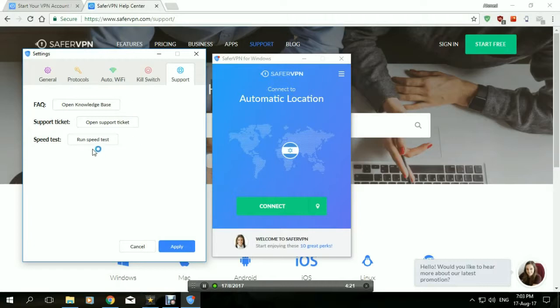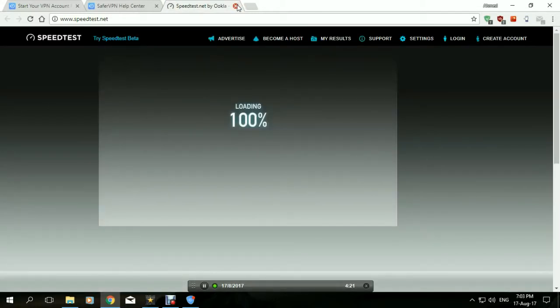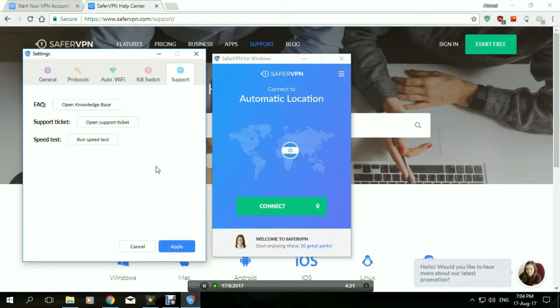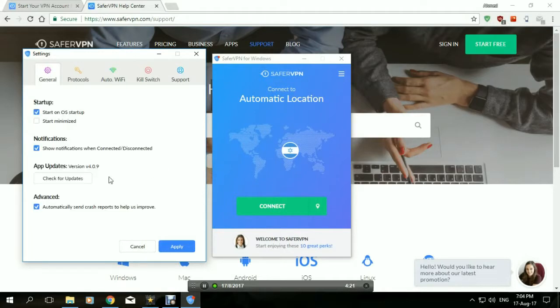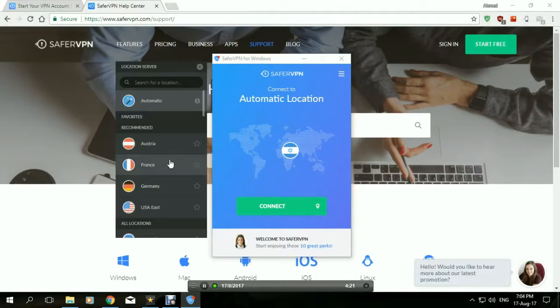and you can run a speed test. This is a built-in speed test, and it automatically goes to the speed test website to run a speed test. Okay, let's go back to the web. Okay, now let's give it a try here to connect. Okay, let's first start by the France server, connect.